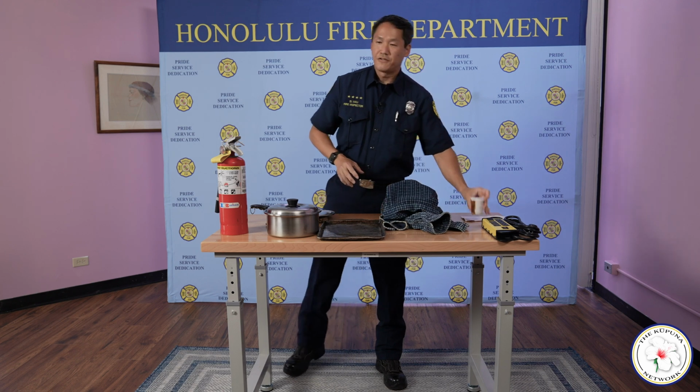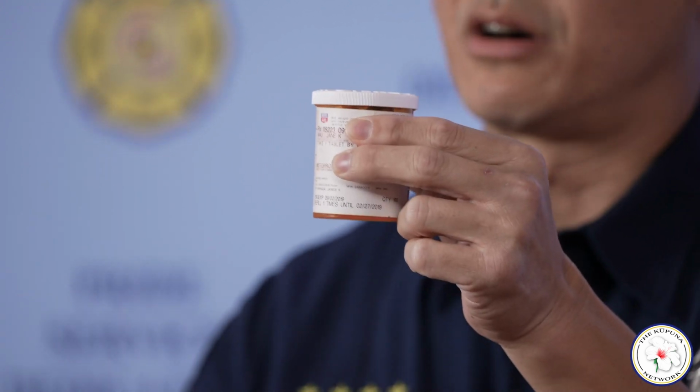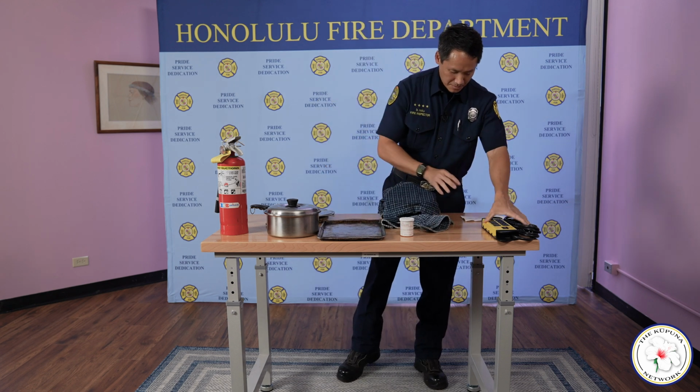Also, if you're on medication that might make you drowsy or sleepy, don't go ahead and cook. You might get distracted, you might fall asleep. So it's always a good rule of thumb to not start a pot going while you're on medication or drinking alcohol. If you have a timer, most people don't have timers nowadays. We use our watch. It's a good thing to have, but we'd rather you actually not walk away from that stove and leave it unattended.